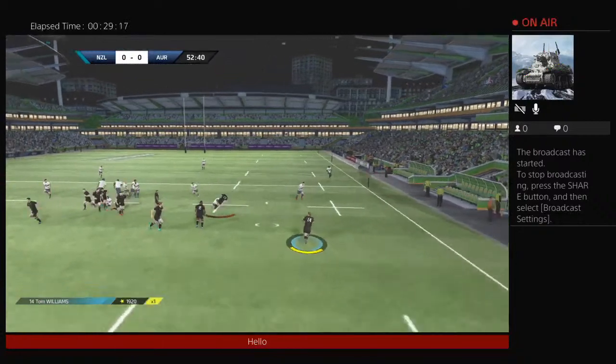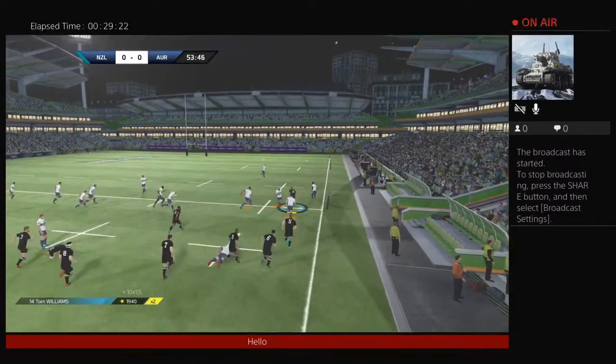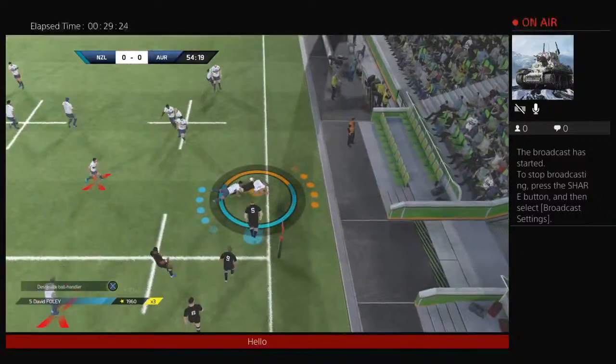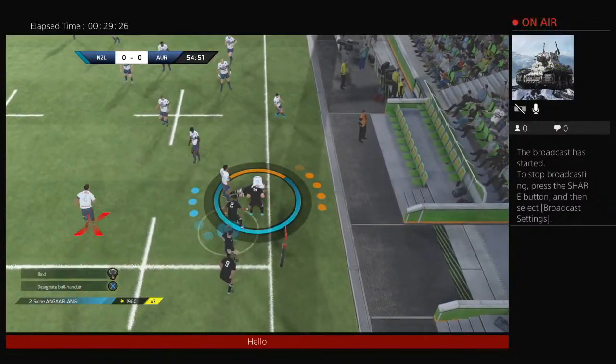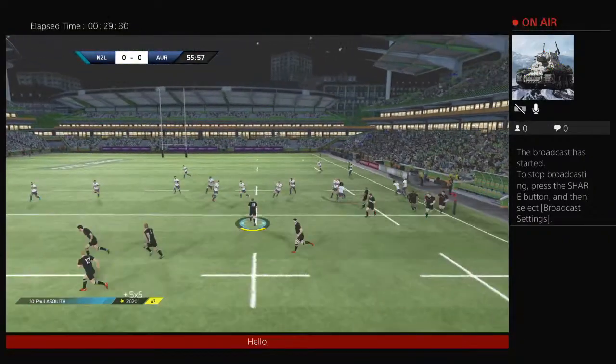Outright, Georgie looks for Little. Williams takes it on the outside. He plays it to the left. He makes a pass.